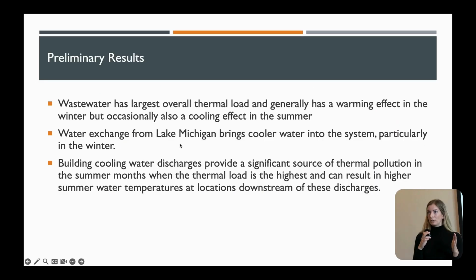Next slide, please. So preliminary results, like I mentioned, wastewater has the largest overall thermal load. This dampening effect that we're seeing, water exchange with Lake Michigan is bringing cooler water into the system, particularly in the winter, and building cooling water discharges provide a significant thermal load, particularly in the summer months when we tend to see higher temperatures overall.